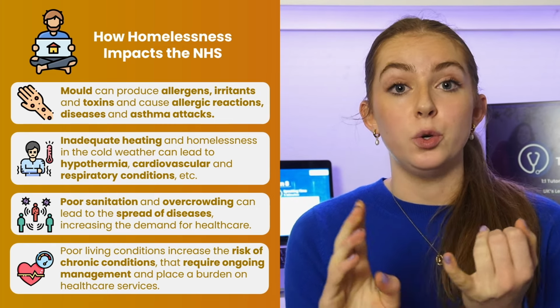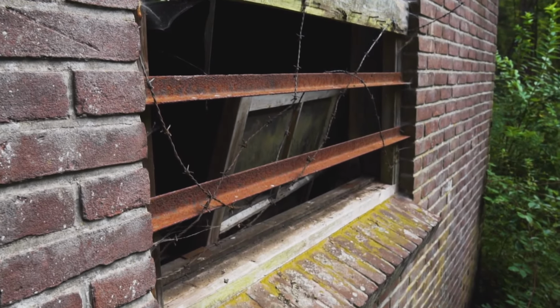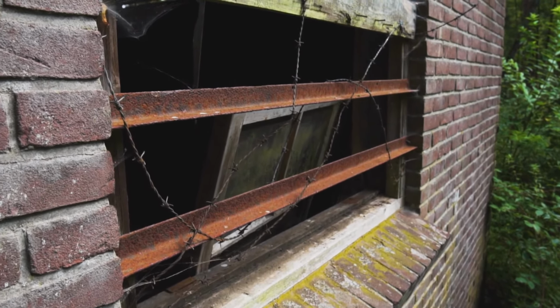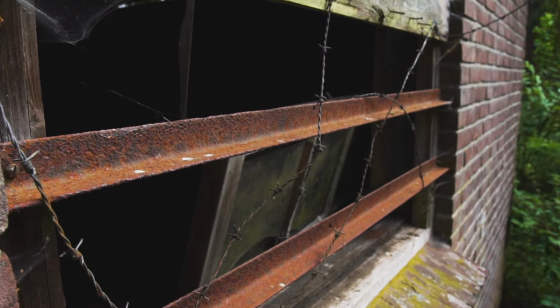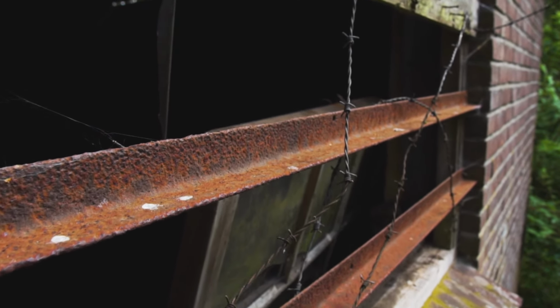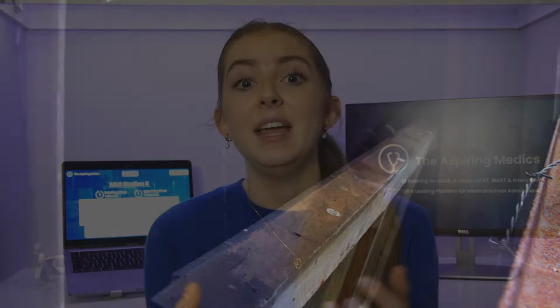Hypothermia can be linked to cardiovascular complications, and can be linked to respiratory conditions. I think one that's been really prominent in the news at the moment is mold and damp within houses. It can really cause a lot of healthcare problems because of allergens, or sometimes it can release toxins. And Awaab's Law, I think I've read about, is because unfortunately a young child died due to really poor housing conditions associated with mold, and it's to really encourage councils to have stricter regulations when it comes to housing and safety, to ensure that people can live in a healthy environment.